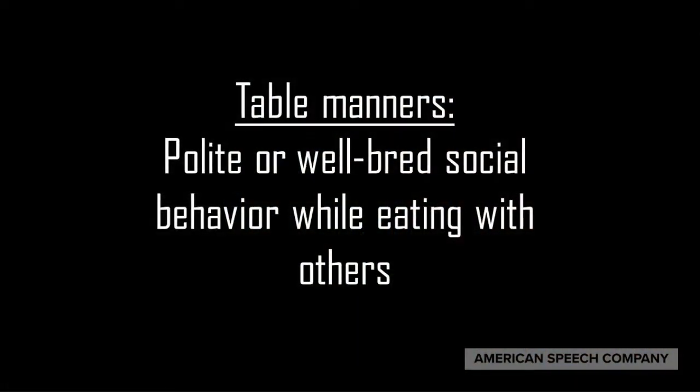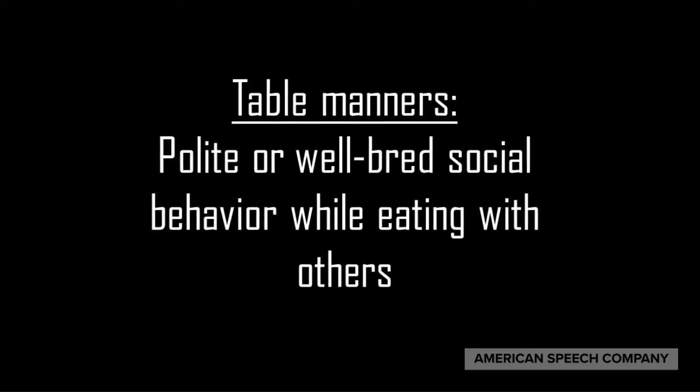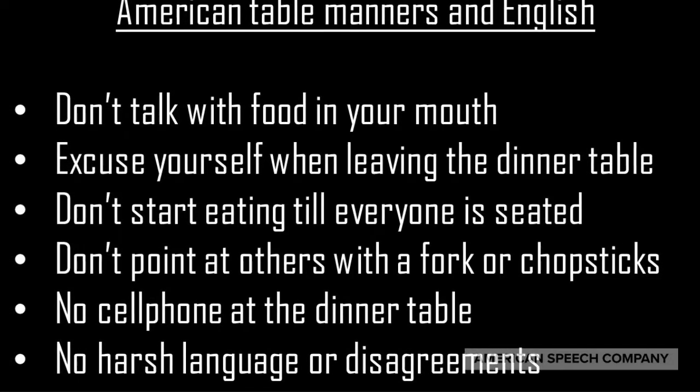Table manners are polite or well-bred social behaviors when eating with others. Now, every country has different manners, so know what's expected of you depending upon where you are. Here are some common American table manners.